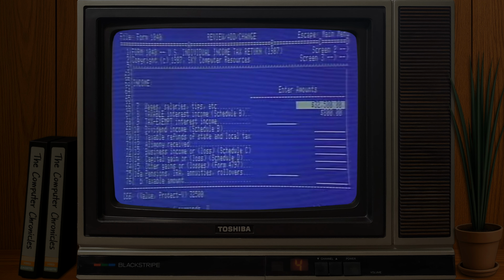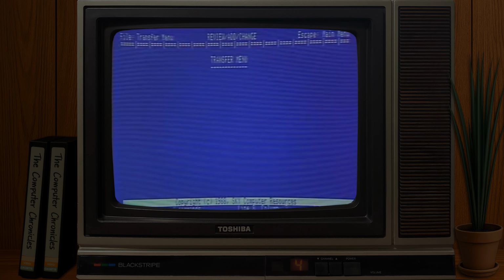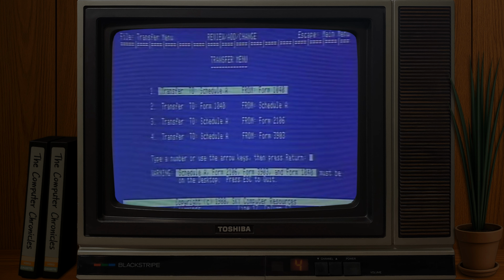Sure. Here's a screen from the 1040. We've already entered some amounts, including your salary and some interest income. However, one of the features is the automatic transfer from one template to another. By pressing solid Apple A, we can go directly to the Schedule A and be able to transfer information to and from the various spreadsheets that are available.